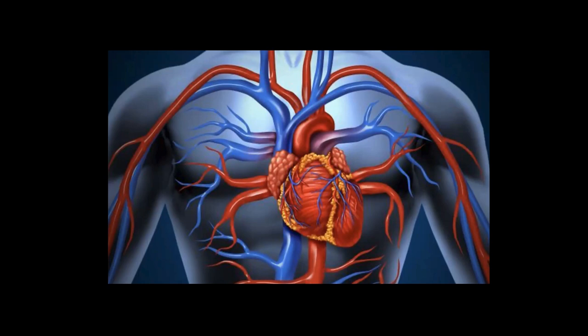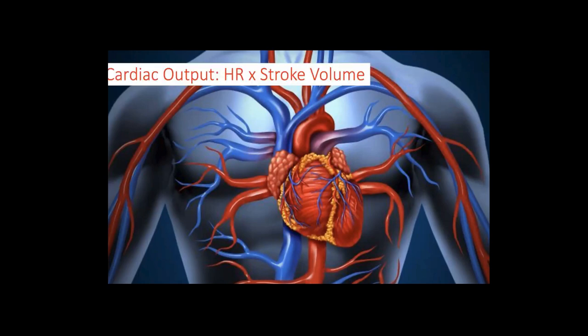In summary, cardiac output is a result of your heart rate and your stroke volume. Increase either one and cardiac output goes up, decrease either one and cardiac output goes down. If one decreases, stroke volume, for example, as I just described, then the heart rate is going to go up to try and compensate for it.